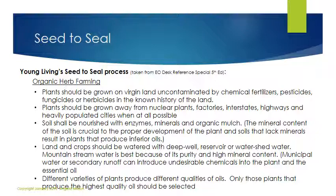Soil shall be nourished with enzymes, minerals, and organic mulch. The mineral content of the soil is crucial to the proper development of the plant, and soils that lack minerals result in plants that produce inferior oils.